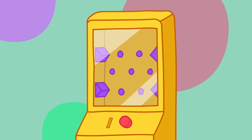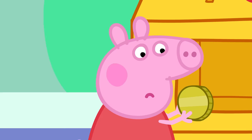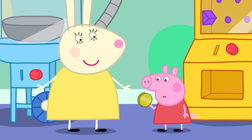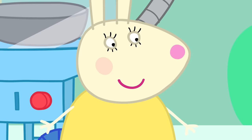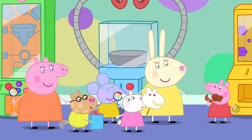What is that? Only one way to find out. But I thought this was a sweetie machine, not a money machine. Can I use this to buy some real sweeties? You don't need to. That coin is a sweetie, Peppa. It's a chocolate coin. Chocolate! Hooray! Peppa loves a sweet treat from the sweet shop. Everyone loves a sweet treat from the sweet shop.